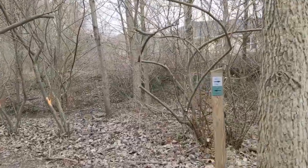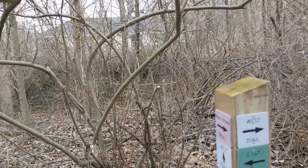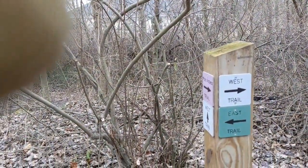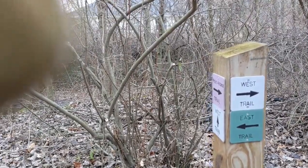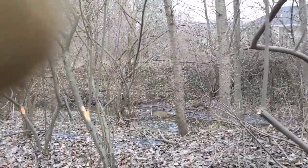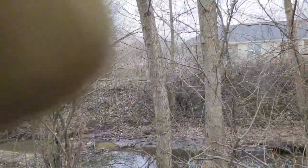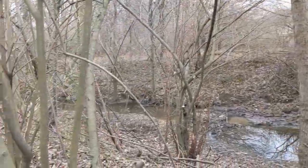And here we are at the intersection at the end of the main access trail, and we have the west trail to the right and the east trail to the left. And we are coming up on the creek that borders the south portion of the nature park boundary.